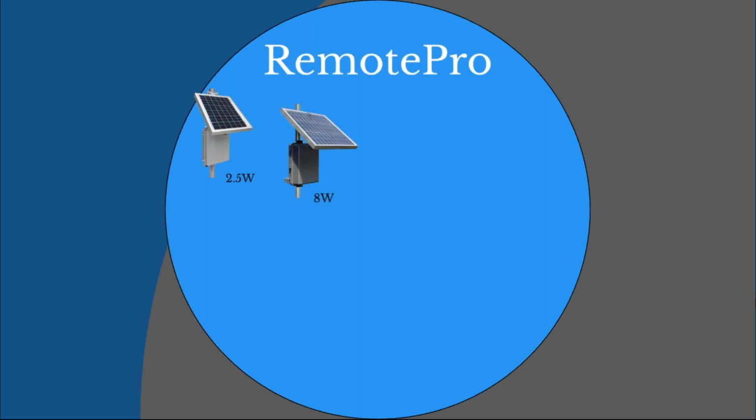Then we have a 30-watt to 35-watt solar panel with a 36-amp-hour battery bank. Again, something small, LED lights for a longer period of time, some pumps or sensors. We have a 20-watt system. This would be with our 85-watt panel and 100 to 200 amp-hour battery bank.